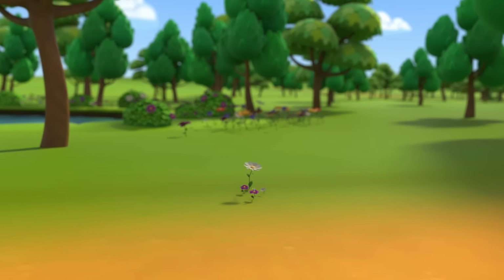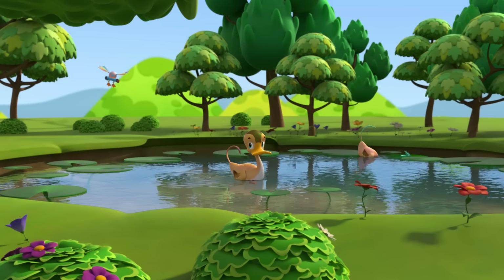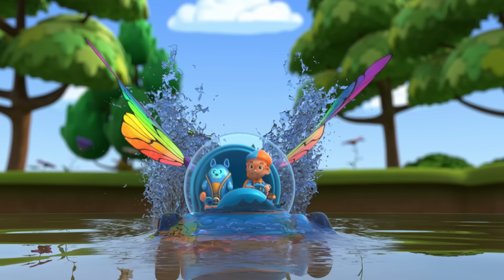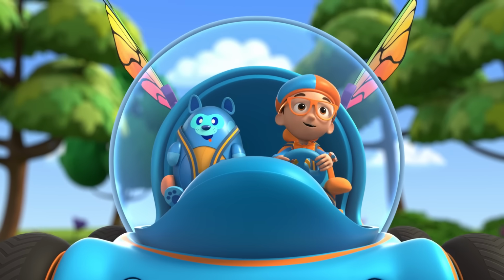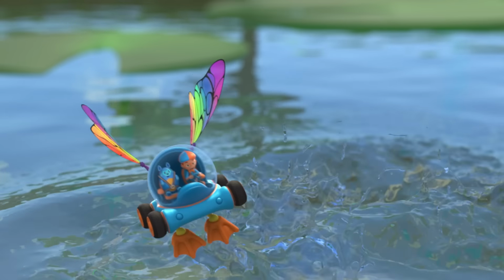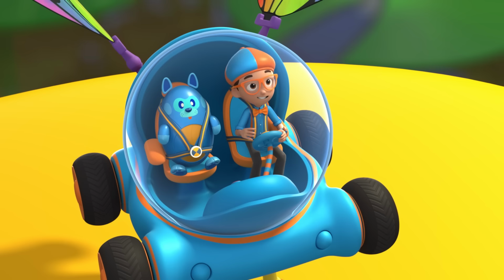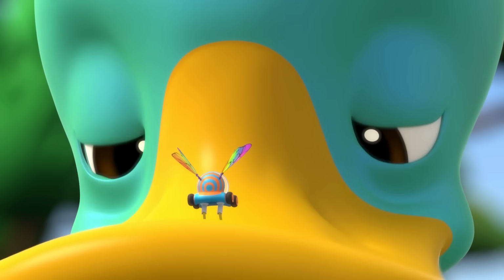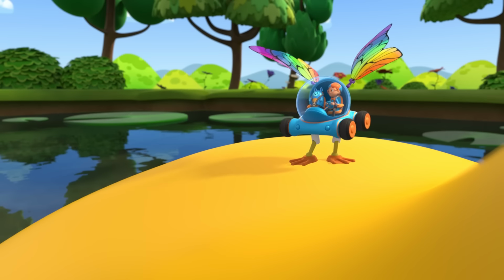Down! The Blippi-mobile is ready for adventure! Here, ducky ducky! Here, little ducky! Whoa! Big ducky! Hang on, Debo! Hey! It's me, Blippi, and this is Debo! Well, hello there, Blippi and Debo. I'm Declan. Welcome to the pond. You here for a swim?